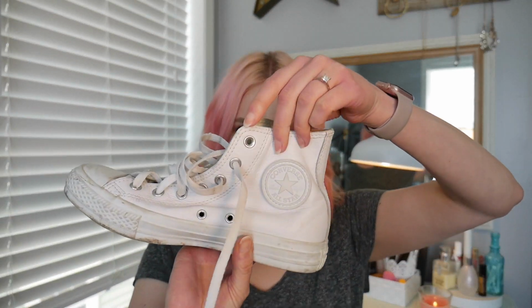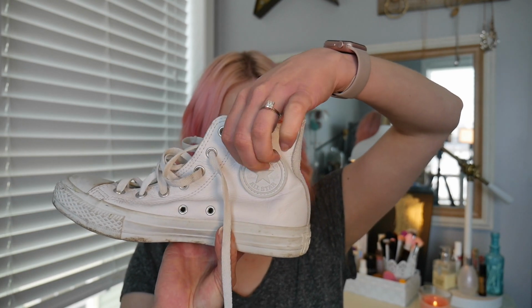I have been super into my Vans high tops lately. And so when I saw these, I was like, yep, I want to try those on because I've been into high tops and I think they look super cute. And these ones are awesome. I love them. These are all white, so even the logo here is white. There's no coloring on them anywhere. And I'm so happy with these.